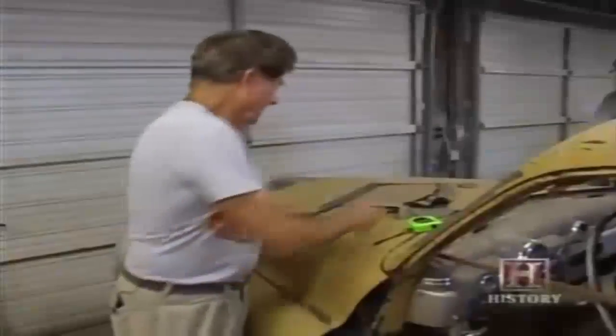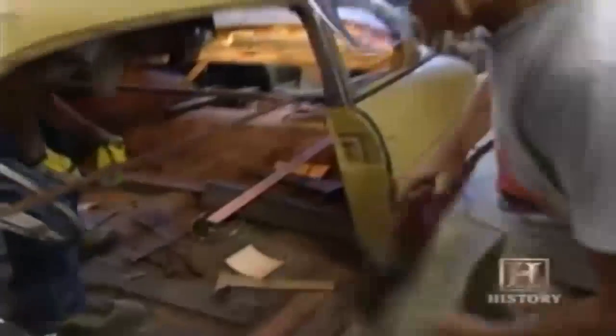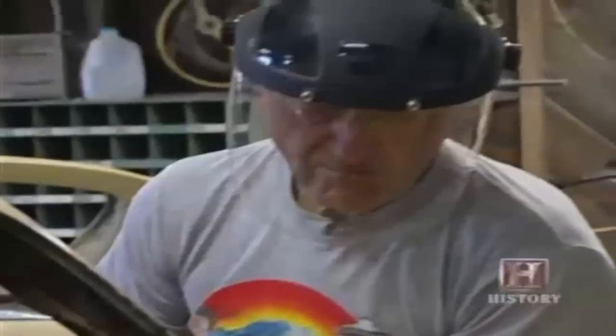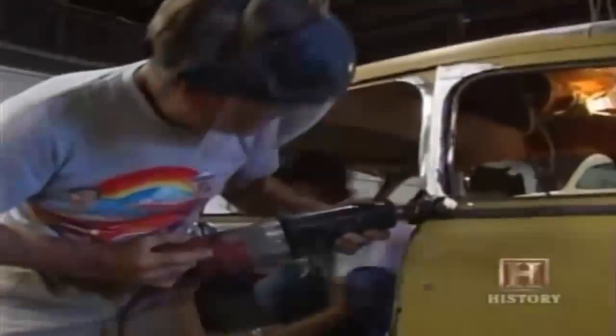While tracing his cuts along the belt line, Winfield marks a section for removal at the C pillar, so the top will have room to settle when it's lowered. Okay, so now we're going to start cutting.